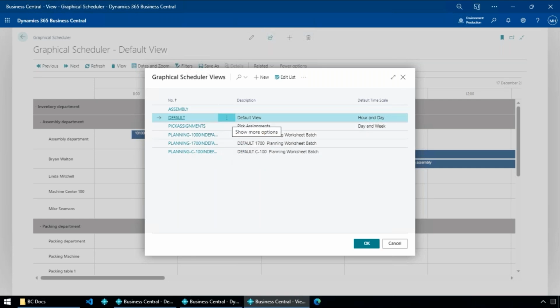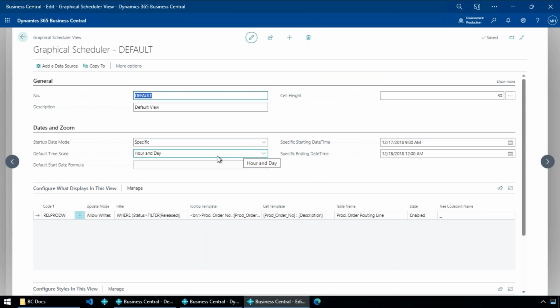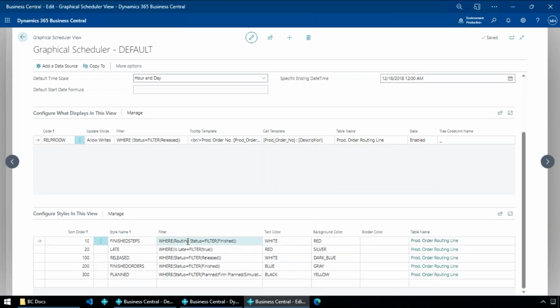But the cool thing about these views is you can come in, you can create your own views, and you can make them show whatever you want. So again, this one is showing released production orders, and here's where I set what I want displayed in the chart and everything else. And then I can set colors like, hey, if it's late, I'm going to turn it red, right? If it's a released order, it's going to be dark blue and those sorts of things. So you can set all of these colors as well.